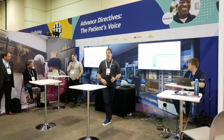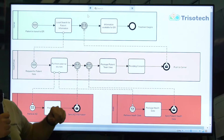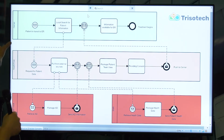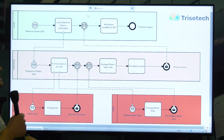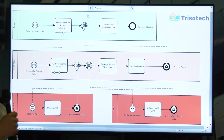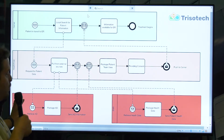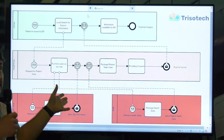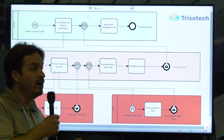Hi, my name is Simon. I'm with Trisotech. At Trisotech, we do modeling and automation of BPM+ models, and today, behind me, you're going to see the interoperability process that we're going to automate. So at the top we have Cerner, as we mentioned, is the system of record for the emergency room. We're going to have in the middle HealthFlow, who's going to be getting data from both ADVault and MELD and packaging that and making it available at the ER for Cerner.